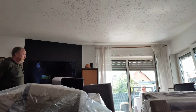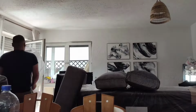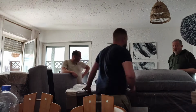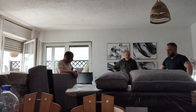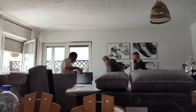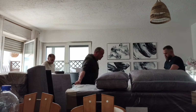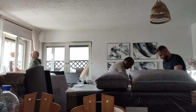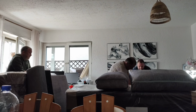We finally received our couch. It has been over a month of waiting, but it is finally here. As you guys can see, the workers are building the couch for us. We got a white glove service because we did not want to try to build this thing ourselves.